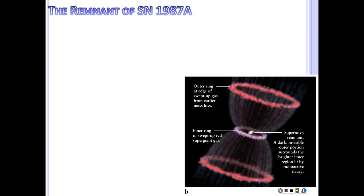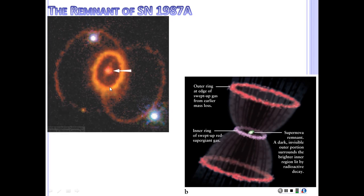And this is actually the remnant of that object, so this is the image that we've got of it, and this is kind of a model of what we think is happening. You've got this ring here, and we're kind of looking down this barrel so that we're seeing these two rings here. So you've got material that's flowing out in this kind of bipolar shape.